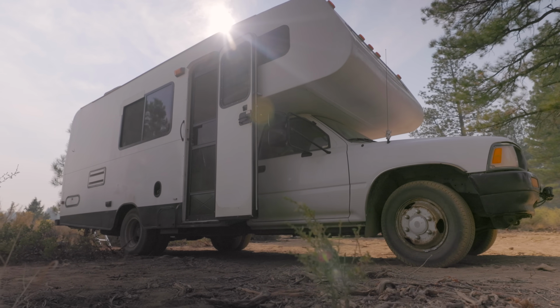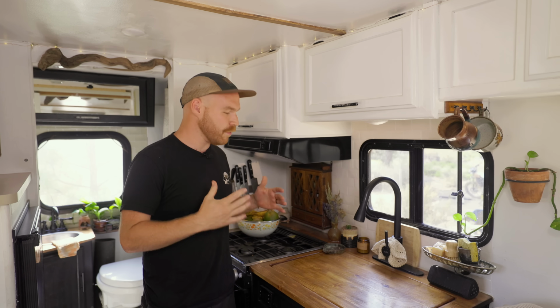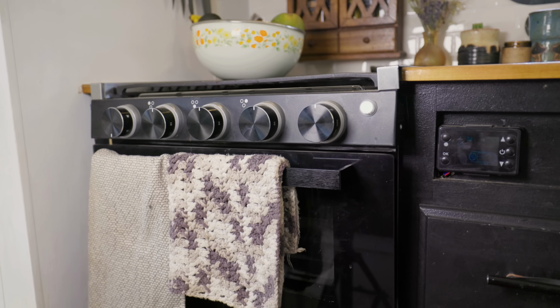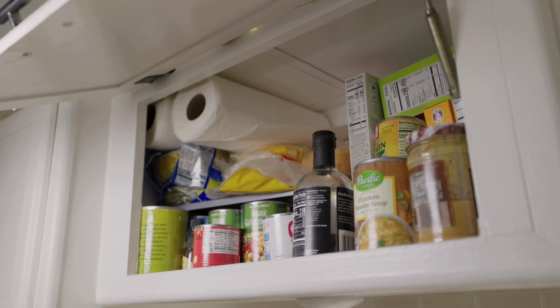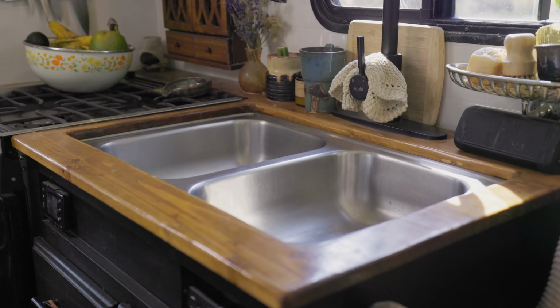Welcome to the kitchen. Arguably the most important space in a tiny home build, and we knew that going in, and we wanted to make sure it was as functional as possible. That being, we wanted to have an oven, a 3-burner stove so we could bake cookies. We also wanted to make sure we had enough storage for all our food, so we have plenty of room for that. Having a double sink was huge as well. Plenty of room to wash dishes.